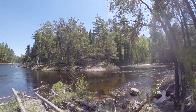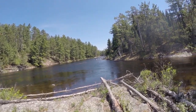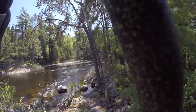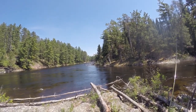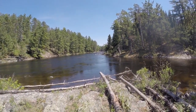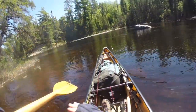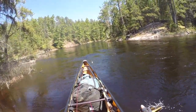I'm trying to decide what to do here. I'm on an island, and rather than going out there and fighting that current, I'm going to cut through this part of it, providing it's clear passage, and then make a dash upriver, hugging the right shoreline. There's quite a few snags, but I don't think anything that's going to hang me up. This is going to be fun here, so I'm going to use a 5-foot straight shaft paddle for maximum power and control.